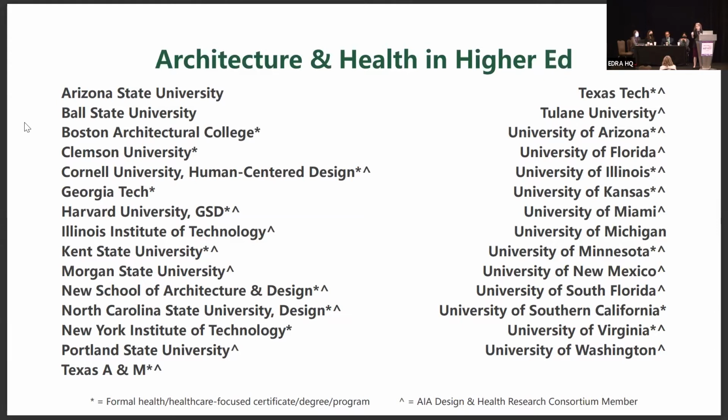This is an informal and likely incomplete list of programs that offer degrees or programs, or even just a course focused on architecture and health in their curriculum. There's quite a variety of programs. They're largely for graduate students, at least in our search. The variations in classes, departments, disciplines, and so on can make it a little bit complex for students interested in this area to navigate and find the right program, the right pathway for their career, and so on.